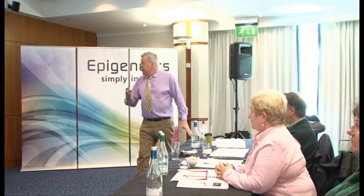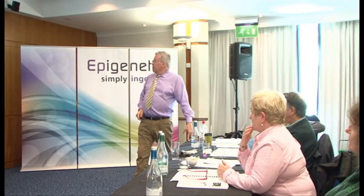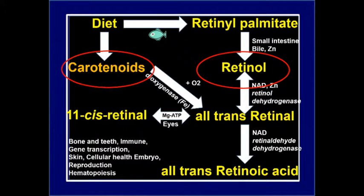But remember, don't forget the screen. Don't forget the DHA or omega-3 oils to improve the quality of the retina or the screen there as well. So here we see diet carotenoids, the colored in vegetables, going in from the diet, and oils from fish and so on, going to retinol palmitate. This is the form of A that you get from your food, and this is then converted in the small intestine with the help of bile into making retinol. Retinol is the biologically active precursor.